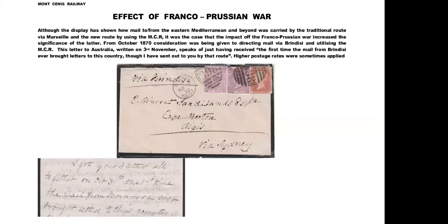The other element of confusion in some people's minds, having read the literature, is that people often say that it was the Franco-Prussian War and the problems in transporting mail through Paris to get down to Marseille in order to catch the boat to go east, which resulted in the switch to Brindisi. Well, it did to an extent, but by the time the Franco-Prussian War was going strong, the railway had been operating for quite some time. So I think it's fair to say that the railway had a far greater impact on postal history matters, that is the carriage of mail, than did the Franco-Prussian War, which was a little extra factor which came into being.